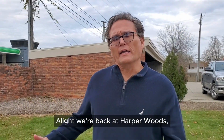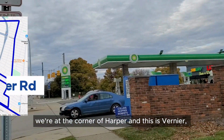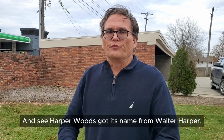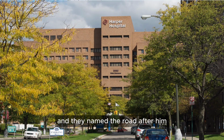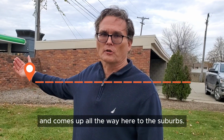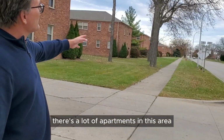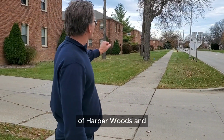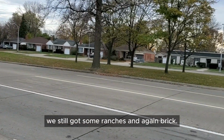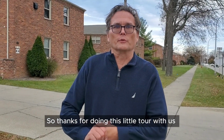All right, we're back at Harper Woods, at the corner of Harper and Verner, almost 8 Mile. The city of Harper Woods got its name from Walter Harper, who founded the Detroit Harper Hospital, and they named a road after him that goes all the way down to Detroit and comes up all the way here to the suburbs. Over here, you can see there's apartments. There's a lot of apartments in this area of Harper Woods. But across the street over here, we still got some ranches and, again, brick. So thanks for doing this little tour with us of Harper Woods.